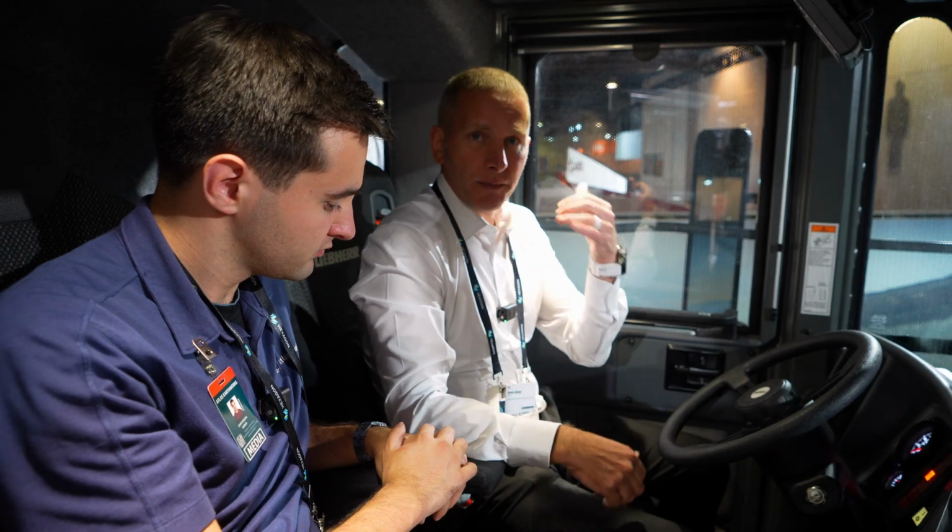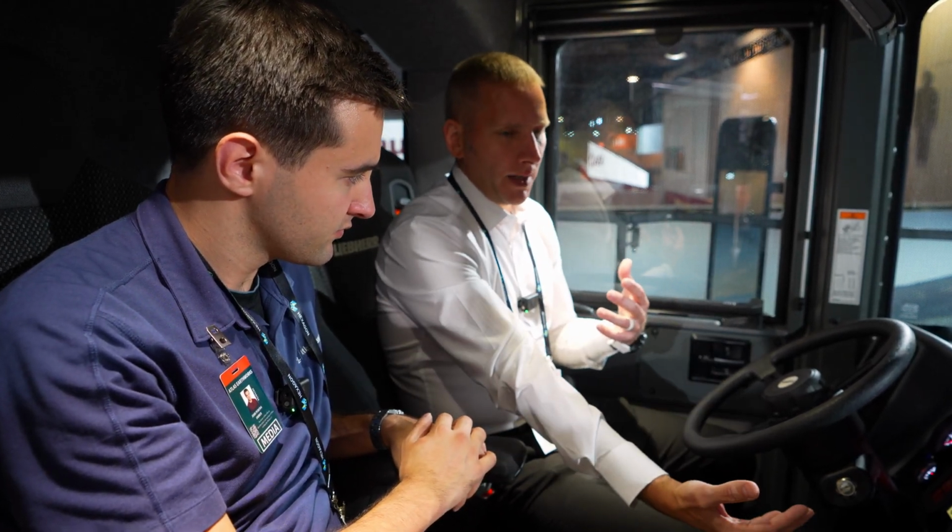They can call into the shop. Should I keep running or should I come into the shop and get repaired? And they'll make that decision. So it's giving you that communication that my truck's telling me how healthy I am. The operator can talk back to dispatch, and so it just makes for a more productive mine site.